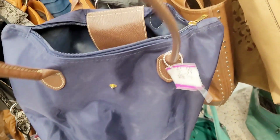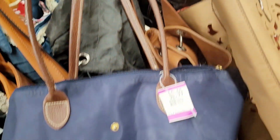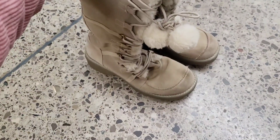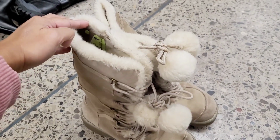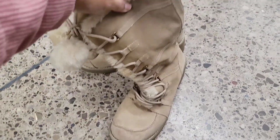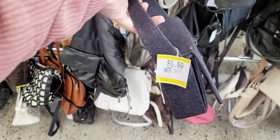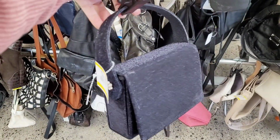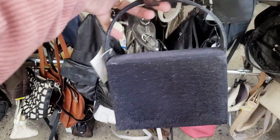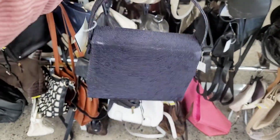Found this Longchamp dupe purse for $8.99. It's a nice color. Found this cute pair of boots for $10.49. What do you think? Look at this cute mini formal purse for $6.99. I tried putting my phone in, it doesn't fit, but it's cute.